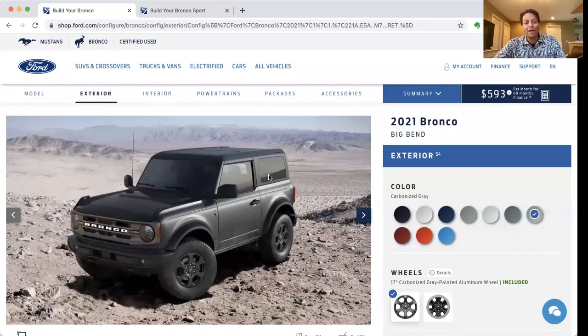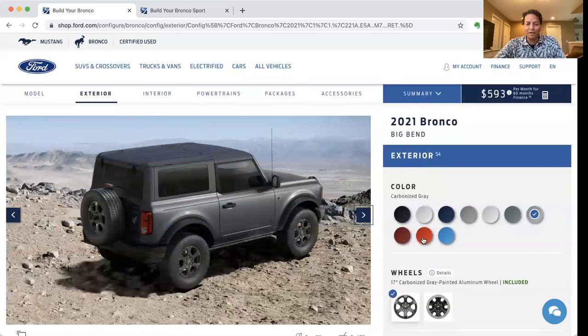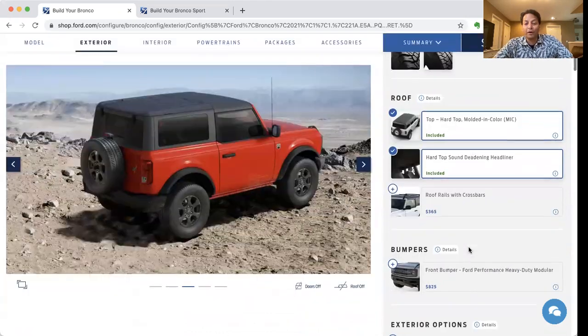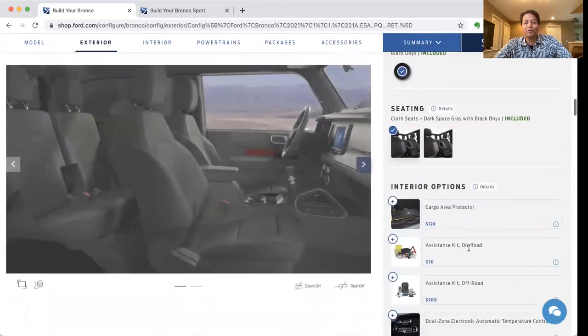So this hardtop, and I'm going to rotate this a little bit. We're looking at the Big Bend version. Let me get to a color that's a little bit of contrast. We'll go to red. This is a gray. It's called MIC, molded in color. The supplier for this has had a lot of trouble providing for the Broncos. So the people who have 4 doors are encouraged to consider the soft top. In the case of the 2-door, if we look through this, there is no option for a soft top. You've got a hard top.